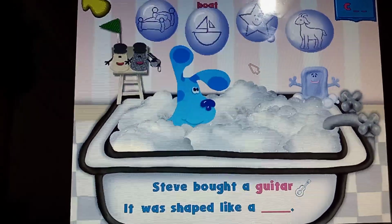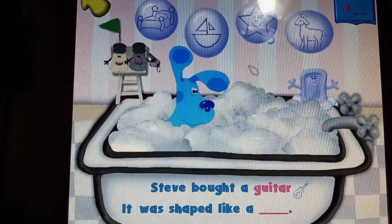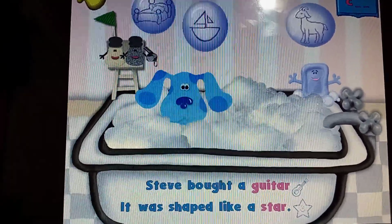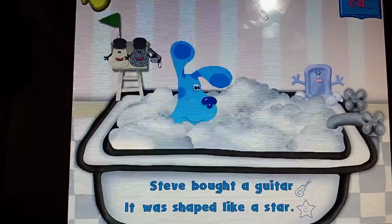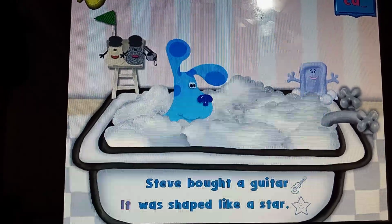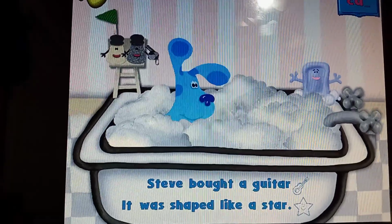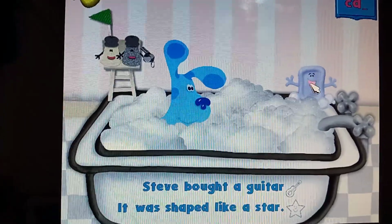Bed. Boat. All right, so Steve bought a guitar. It was shaped like a star. Yes, it was a star that rhymes with guitar. Star, guitar, star. Let's do another one.